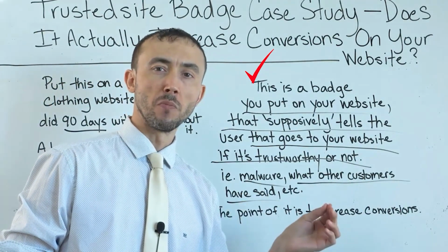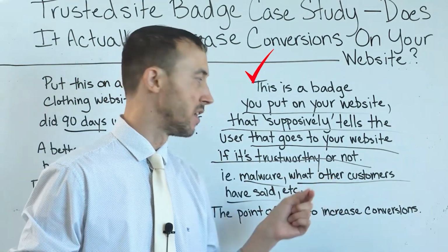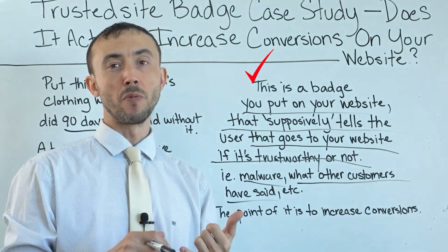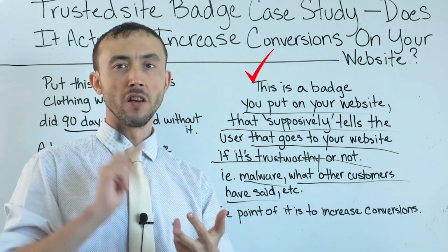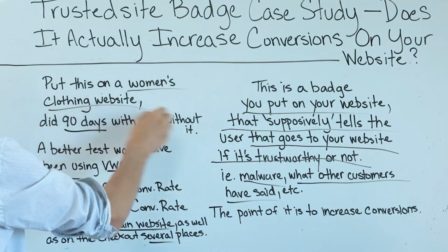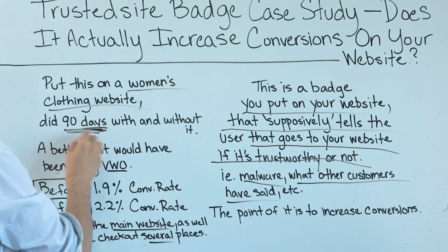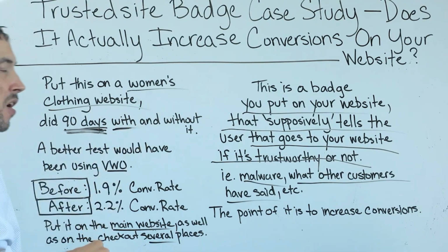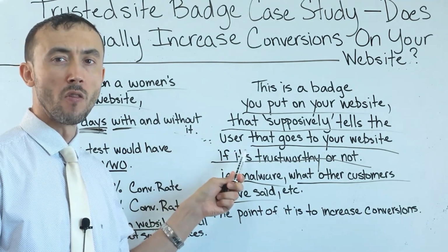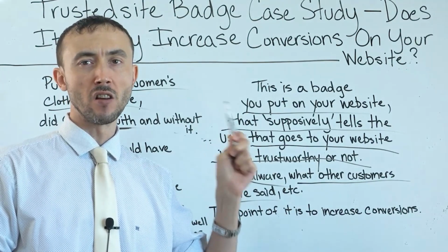The point of it for the business that has to pay the $100 a month to access the badge and use it on your website is that it increases conversions, and so both parties win. Actually, all three parties win: Trusted Site, the business owner, and the end consumer. So we put this on a women's clothing store's website, in the plus size women's clothing space. We did a 90-day trial with this, and looked at the data 90 days before, without it on the website, to see if this would actually be worth the $100 a month fee that they charge to have you put this on your website.